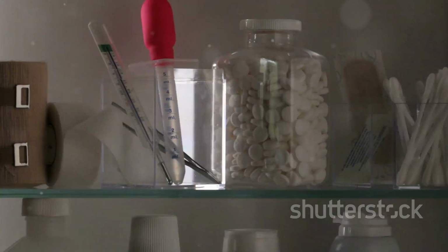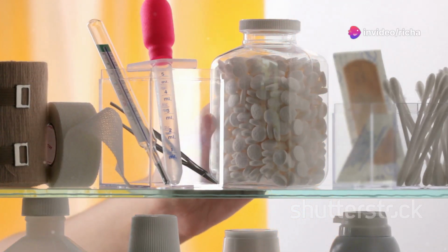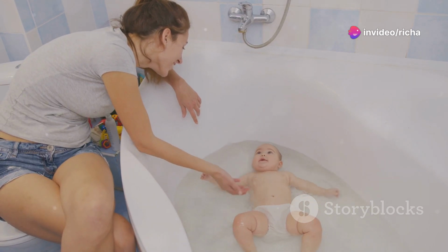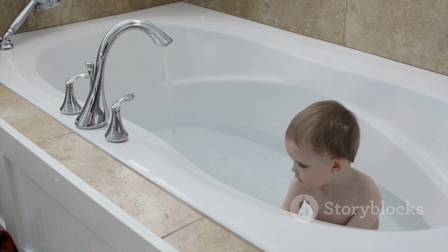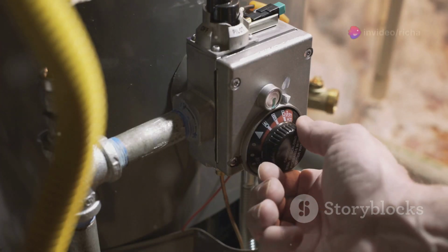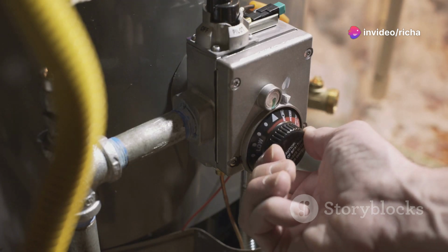Keep all medications, toiletries, and cleaning products out of reach in locked cabinets. Use non-slip mats in the bathtub and on the bathroom floor to prevent slips and falls. Always supervise young children during bath time and never leave them unattended, even for a moment. Set your water heater temperature to 120 degrees Fahrenheit or lower to prevent scalding.